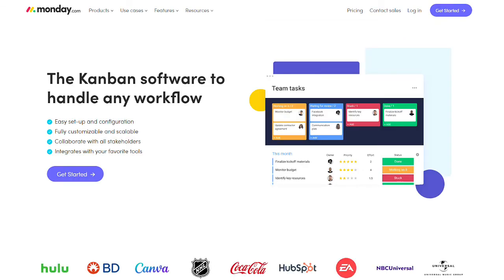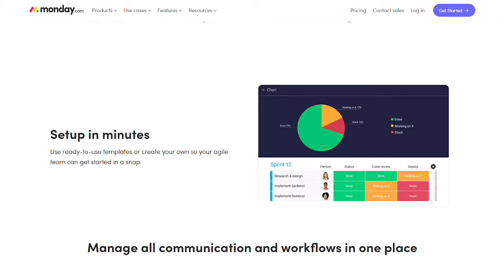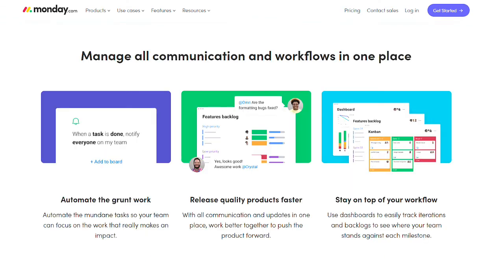The CRM software to handle any workflow, easy setup and configuration. Fully customizable and scalable. Collaborate with all stakeholders. Integrates with your favorite tools. Set up in minutes. Use ready-to-use templates or create your own so your agile team can get started in a snap. Manage all communication and workflows in one place.